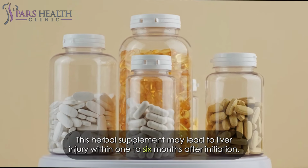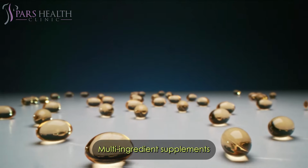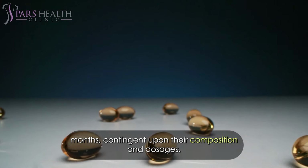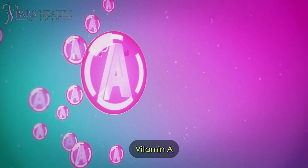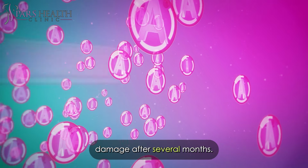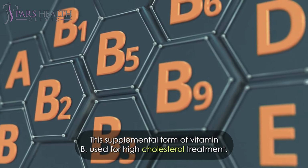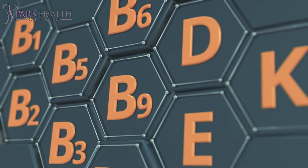Green tea extract. This herbal supplement may lead to liver injury within 1 to 6 months after initiation. Multi-ingredient supplements. Products with more than one component can induce liver damage within 1 to 4 months, contingent upon their composition and dosages. Vitamin A. The prolonged use of this vitamin supplement can lead to liver damage after several months. Niacin. This supplemental form of vitamin B, used for high cholesterol treatment, can cause liver damage within 2 days to several months after starting.